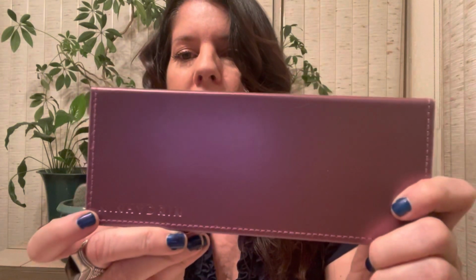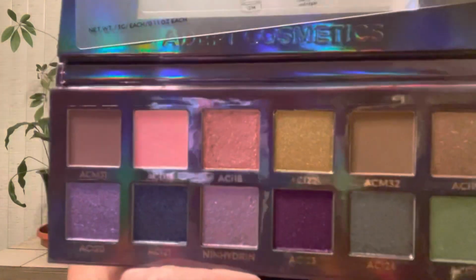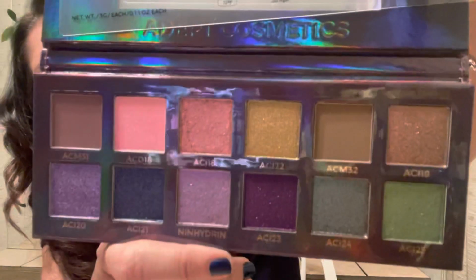Subliminal. Okay. So the next question is, what is your new favorite palette? And in 2021, I discovered Adept Cosmetics. And I recently purchased the Ninhydrin palette. Now I ordered it last year, but I just got it about a week ago. And this is a beautiful shimmer. It's got a few mattes in it, but I really, really love this palette. It's my new favorite, and actually Adept is my new favorite brand.